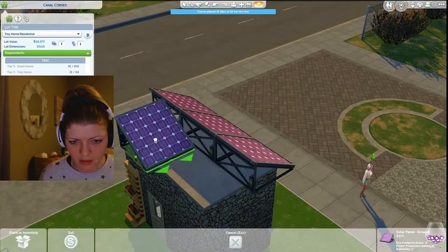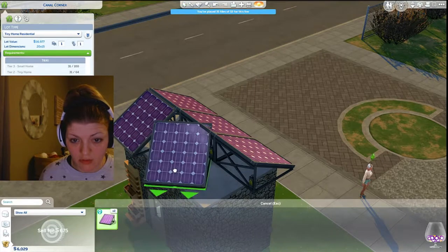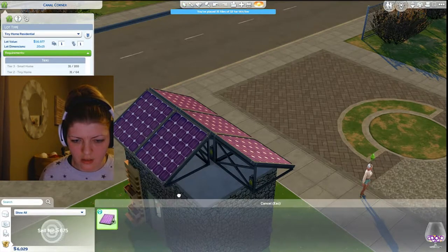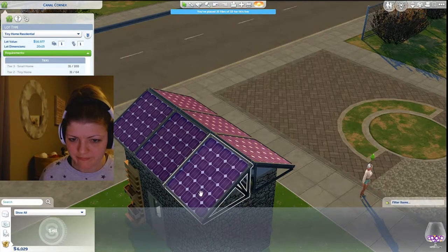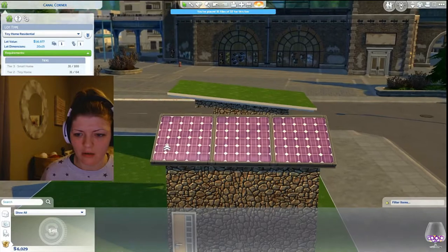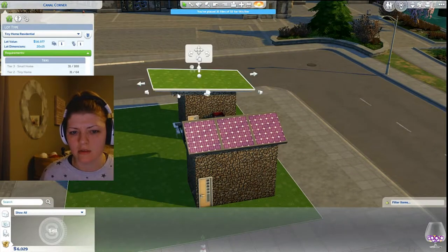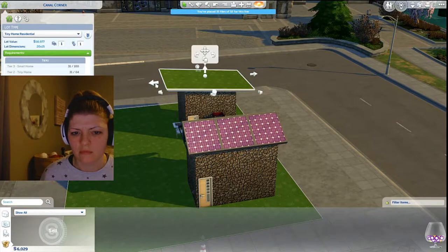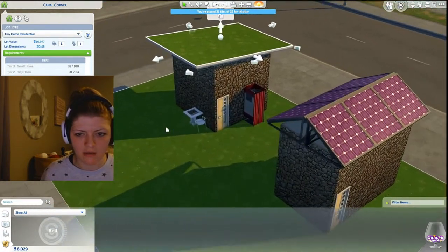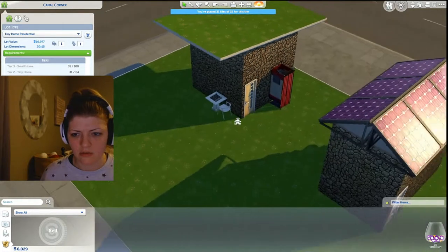Talking to my husband about getting solar panels for our house because our electricity is ridiculous in Taxachusetts. Oh, look at that. It's got like a little roof. It's a pink roof. How cute. Oh gosh, that's that. But that's still covered, right? Yes, it is. Good.